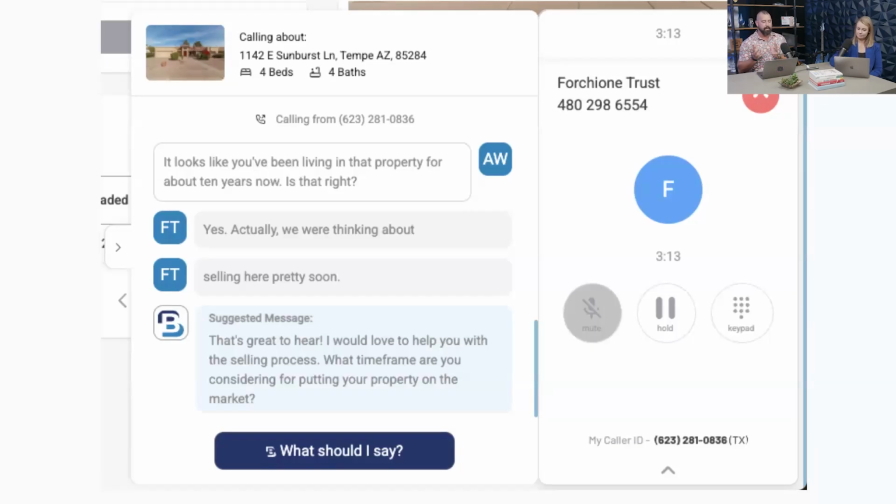But I think to be clear, there's a couple questions about the residential versus commercial. So Hassan asked that.